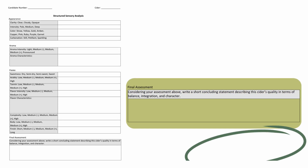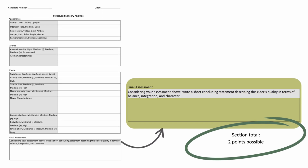In the final assessment section, candidates are asked to review the assessment they have just made of a cider and then write a short concluding statement of 1 or 2 sentences describing the cider's quality in terms of balance, integration, and character. All of these terms are used to speak to the relationship between the components of a cider.